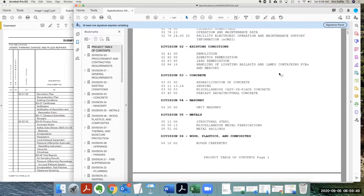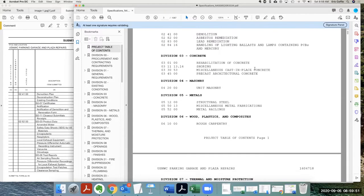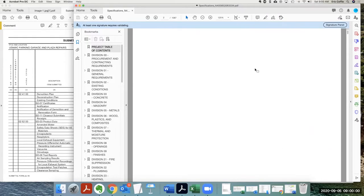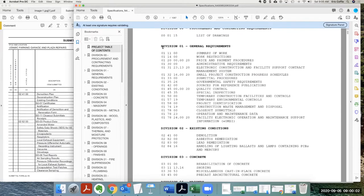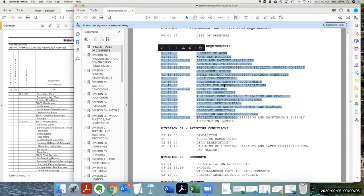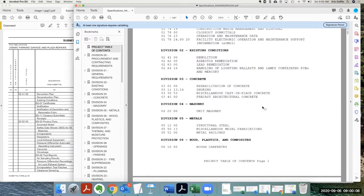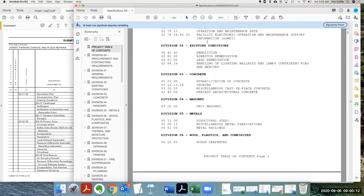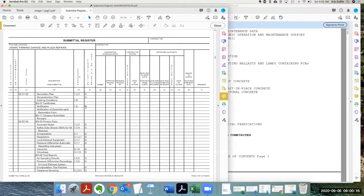Right. Okay. Concrete. See, I told you I was going to make you smile. But as a prime, we have to do Division 1. So Division 1 is us. Because all of that involves the quality control, hazardous, all the initial stuff to get the project going. Mm-hmm. And so that's Division 1. So then again, Division 3, concrete. So that's the concrete guys' division.